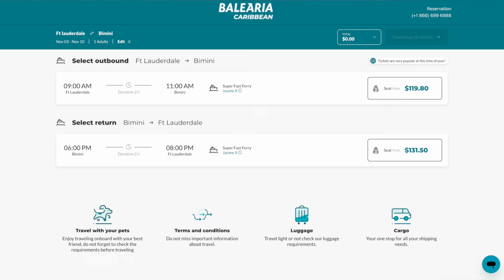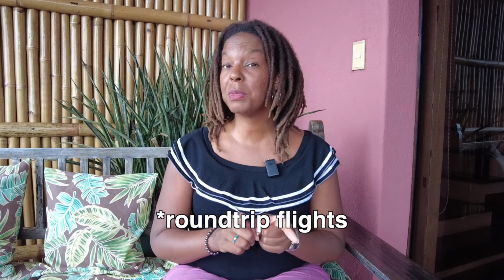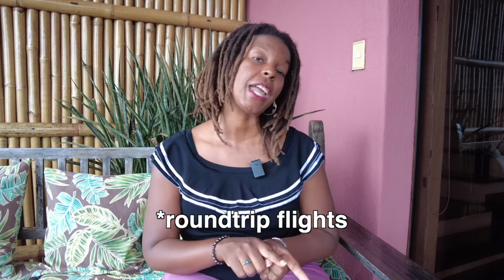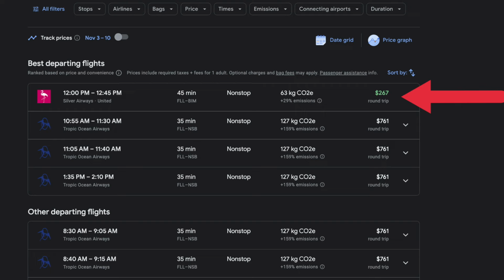But prices for that route start at about $120 to $130 per trip. However, sometimes you can find round-trip flight tickets for the same, if not less than the ferry, so you always definitely want to price compare whether the Balearia ferry or the flight option is going to be better in your particular situation.